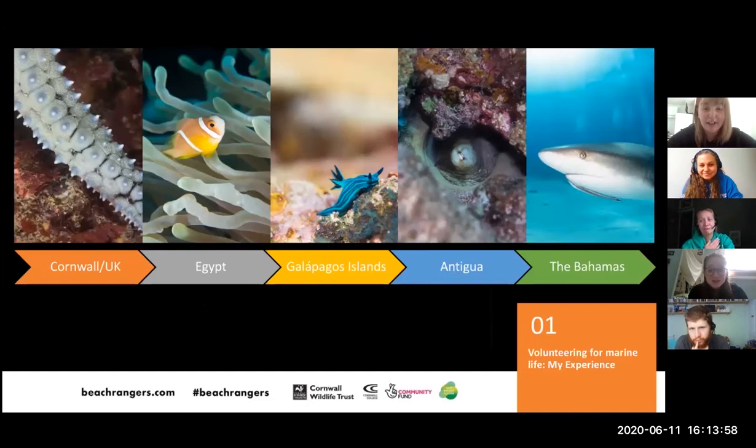I went to the Galapagos. I was very lucky to go there, and in that picture is a sea slug or a nudibranch. They're quite cool. You'll probably see throughout this that I like the smaller things, definitely the things you have to look out for. Then I did my final project, so I went out to Antigua and did some diving over there, and the Bahamas. I did my project on the shark sanctuary out there. For 20 years they've banned longline fishing and the sharks have just flourished over there.